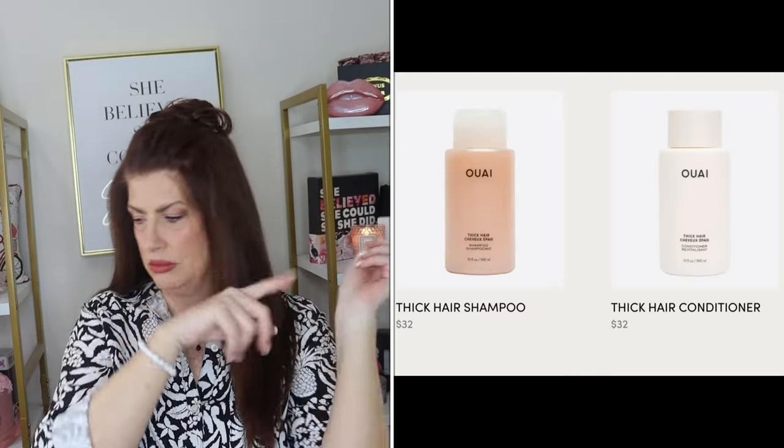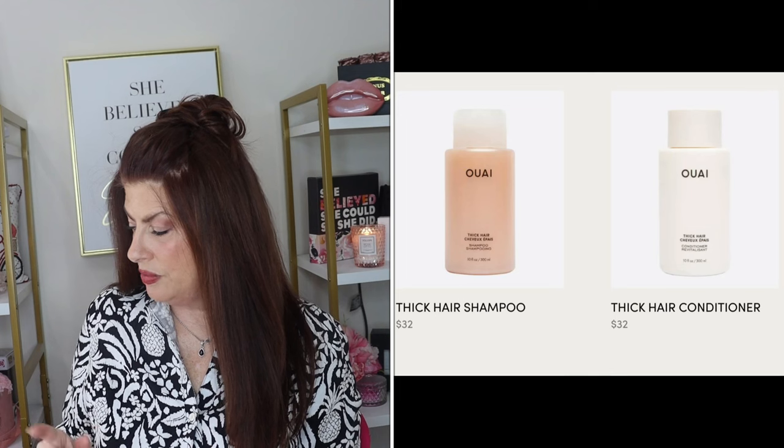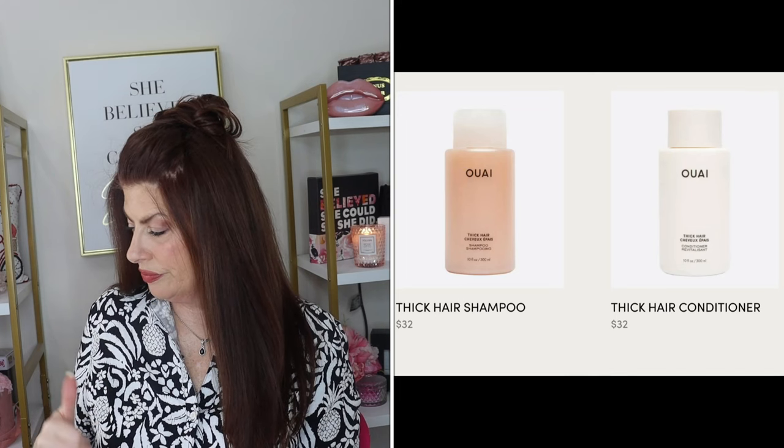The shampoo and conditioner is also by this brand. And I really like it. And again, next month you'll see that I'm going to be out of this. I'll show you what I use right here. So that's hair, right?